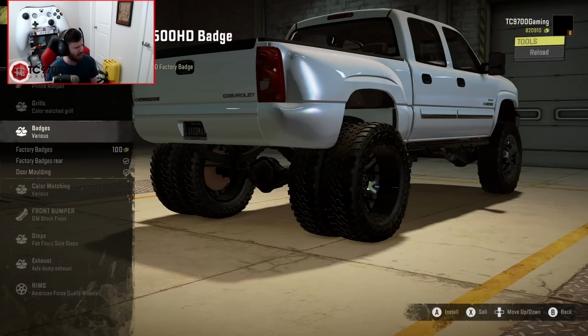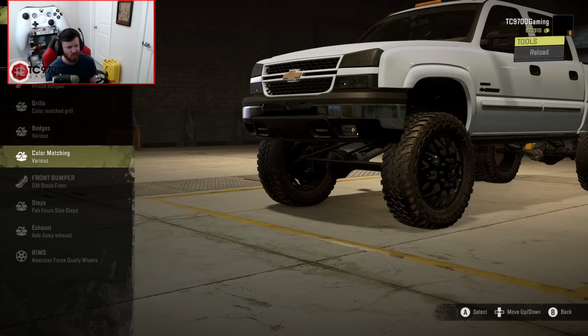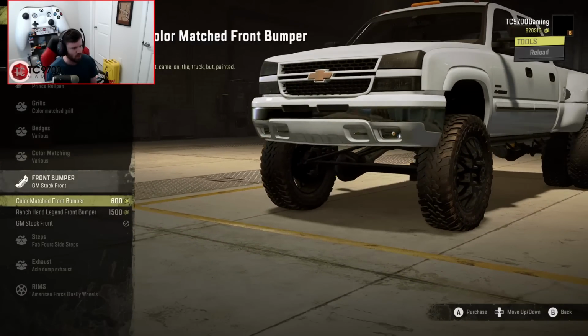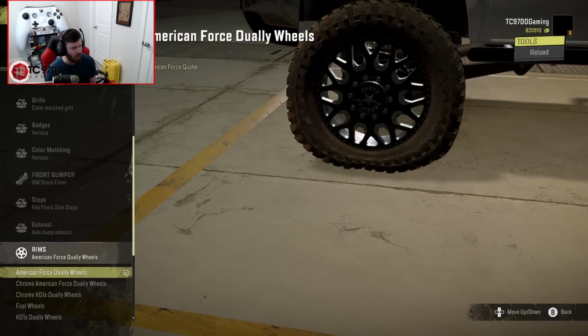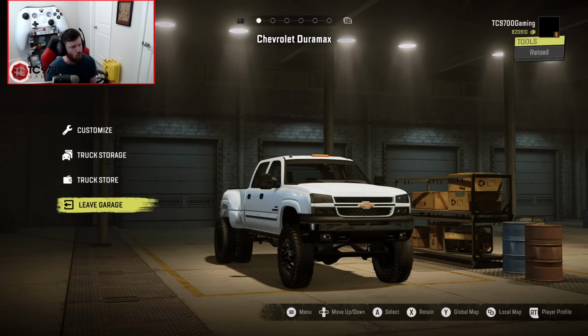I mean, it's got a color matched grill. It's got all the badges done. You could color match the bow tie, but we're not going to touch the truck in terms of customization until we know whether or not we can keep it. Ooh, color matched front bumper looks so good. Stock bumper. There's so much we could do to this truck if we decide to keep it. It's already got an axle dump exhaust. Oh my God, this thing is so set up, dude. It's so well set up.